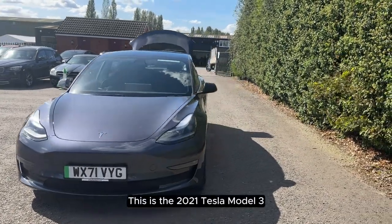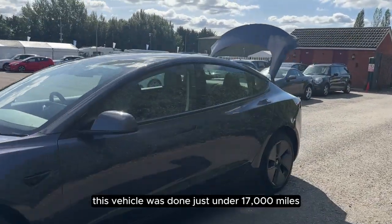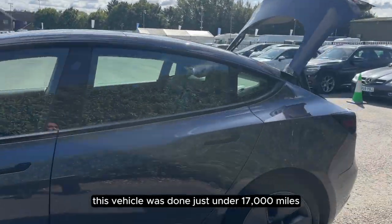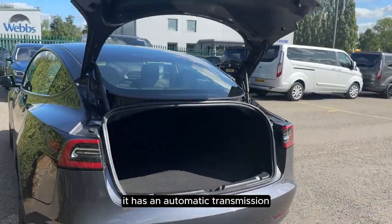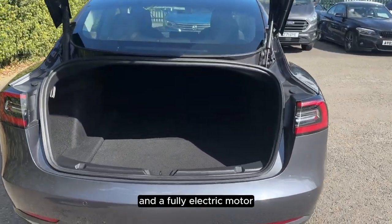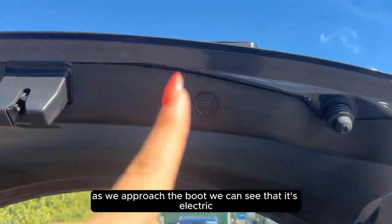This is the 2021 Tesla Model 3. This vehicle has done just under 17,000 miles. It has an automatic transmission and a fully electric motor. As we approach the boot, we can see that it's electric.